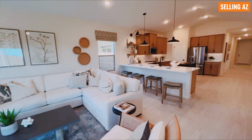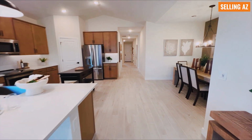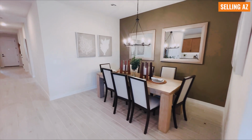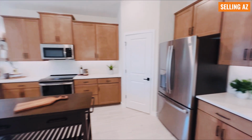So what do you guys think about this floor plan? Pretty straightforward. Again, this is one of their few single-story homes that they have. Okay, that's pretty much it, guys.